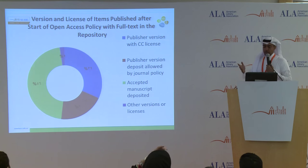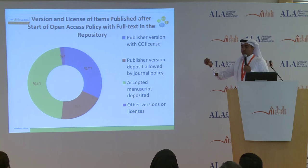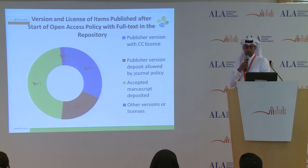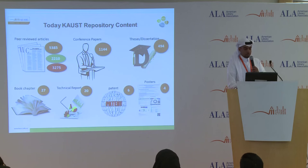And 20% of them allow us to use the publisher versions. These publishers are actually generous enough, or it's just an open access journal that allows us to use the publisher version. And 46% was the impact of the open access policy. So you could see almost half of the collection was developed because of the implementation of that policy.